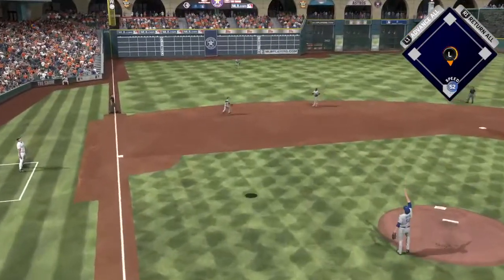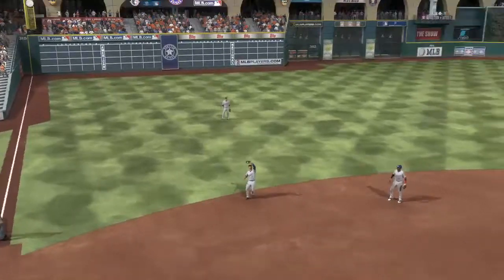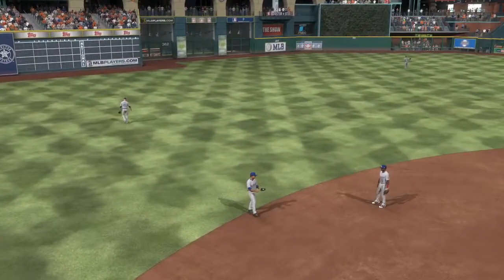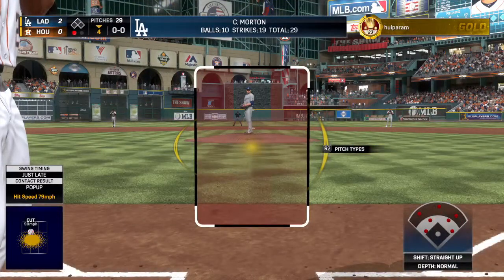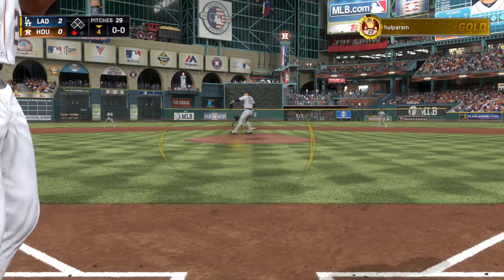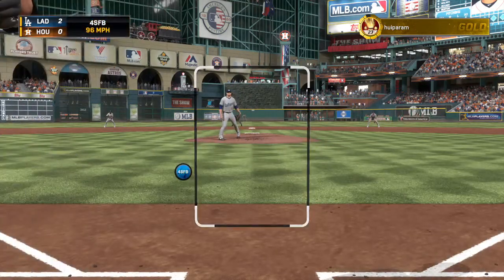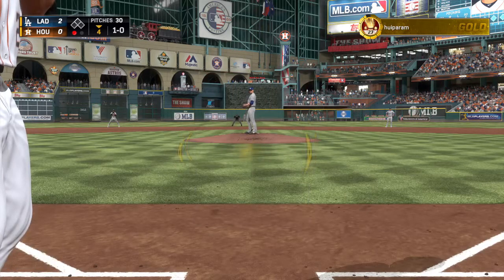Here's a swing and a high pop-up. Calling for it, Ramirez. He's got it, one away. Giancarlo Stanton now. 0 for 1 for him here in this one. Giancarlo Stanton. And a fastball close, but ultimately ruled a ball. 1-0.